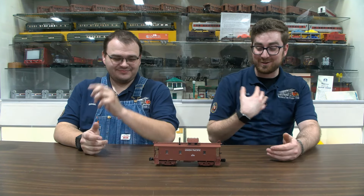Man, I wish they just put a smoke unit in there. Come on. I'm pretty sure the engineering team was like, you want us to do what? Yeah, come on, get to it. We want it. At least I do. You know, that brings up a good point. I don't have very many. I might have one smoking caboose.